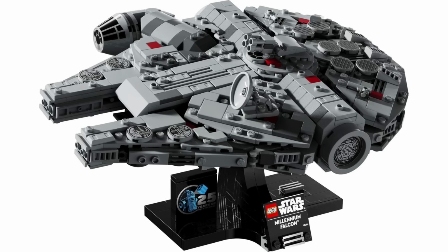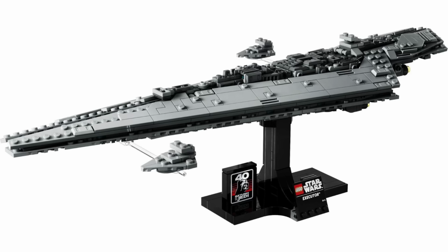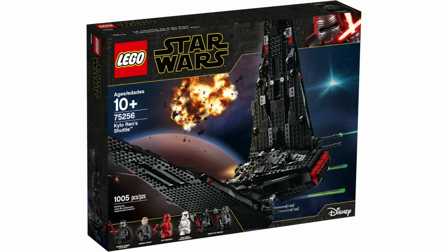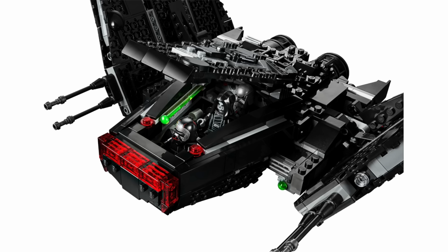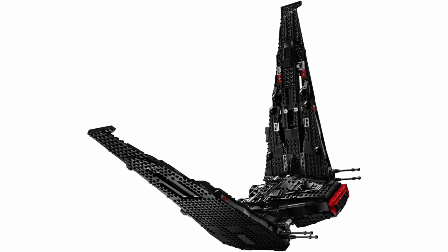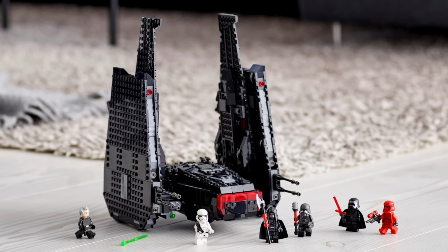Next in LEGO Star Wars news, it turns out the Starship Collection will be continuing into 2025, as according to Fateful, in May we'll be getting a midi-scale Kylo Ren Shuttle. This is super interesting as we haven't gotten a sequel trilogy set in quite some time. Not to mention this vehicle has a super unique design, and I'm curious if it'll be only in flight mode or also in its landing position.